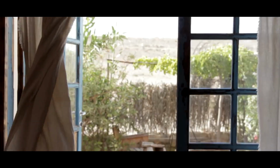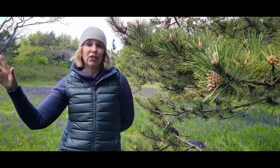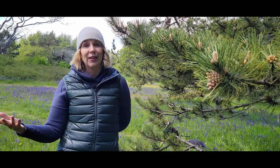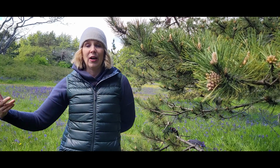Also notice your window coverings. We have these huge windows in our living room and our bedroom, and I love them, but for my body to feel safe, I like to have shears so people can't see in our living room, and then full covering in our bedroom so people can't see in there. So just notice if you have window coverings that allow your body to feel safe.